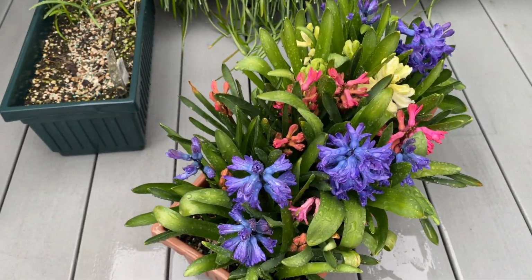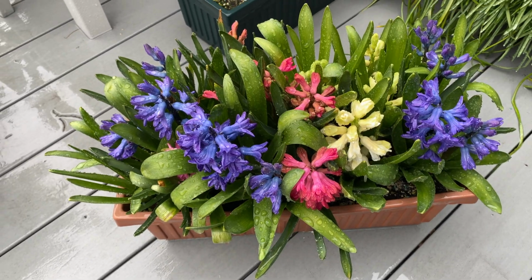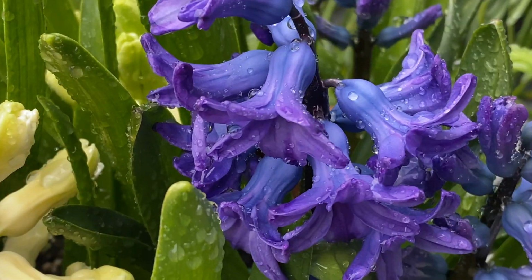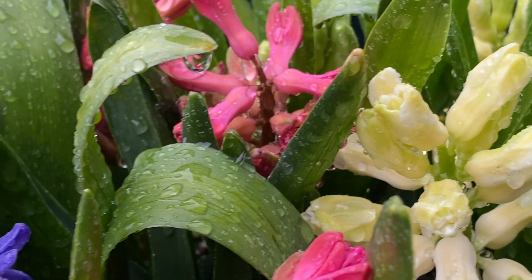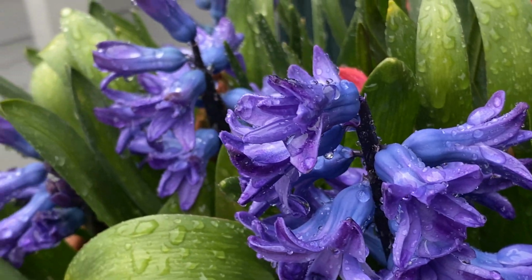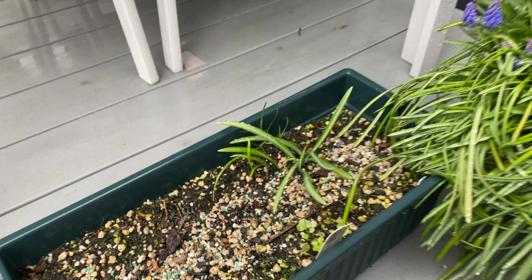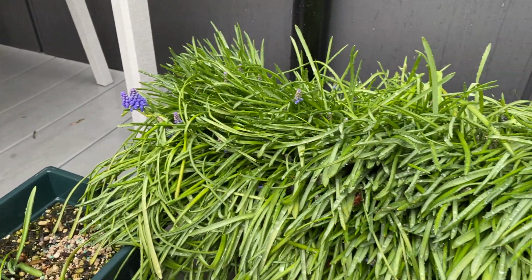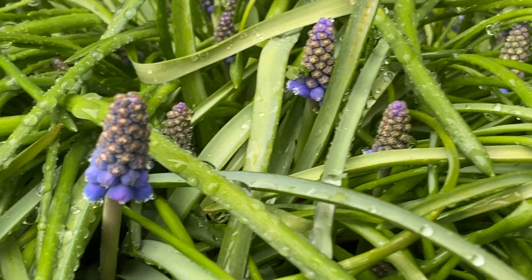The hyacinth flowers have opened. Smell really good, and I really like the colors too. I'll give you a closer look at the flowers. These are the purple blue ones, the white ones, and here's another dark purple blue ones. Snowdrop looks the same. Here's the grape hyacinth. Some of the flowers have started to poke out from the leaves, and they have started to open as well.